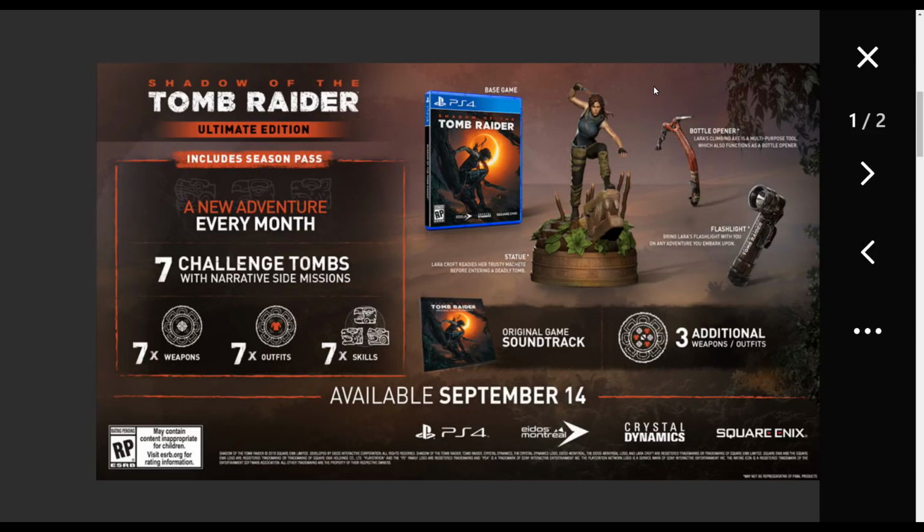Unfortunately, I don't know if I could say the same for the statue. The statue, Lara Croft readies her trusty machete before entering a deadly tomb. All right, I understand that with each Tomb Raider they want to, I don't want to say reinvent the wheel, but they want to keep it fresh and new and exciting, and they want to add new mechanics, and they want to add new weapons and gear and that sort of thing.